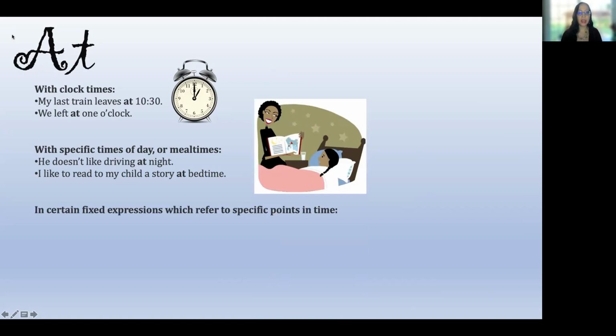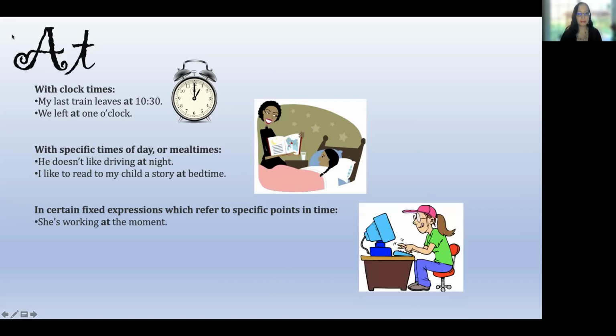We also use at in certain fixed expressions, which refer to specific points in time. For example, she's working at the moment. Oh, I know this is a tough one. So let's repeat that one. She's working at the moment. How many people are working at the moment and not paying attention? Uh-oh.